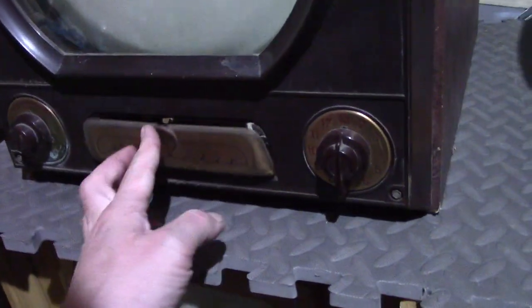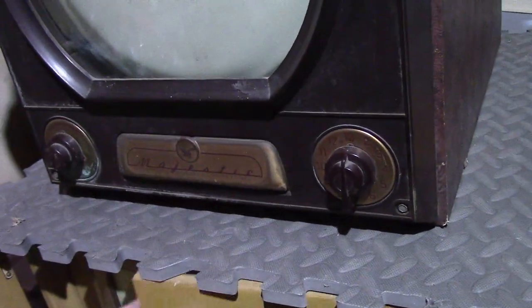Funky stuff. Hey, Jupes. So I think that'll be it for now.